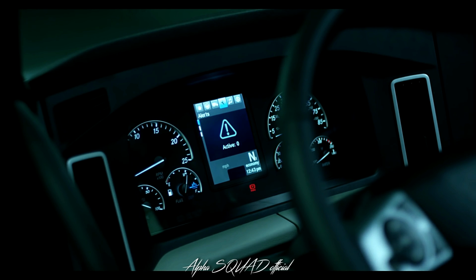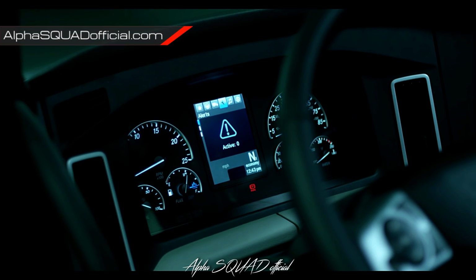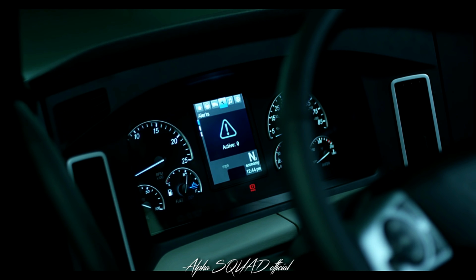Next stack is our diagnostics and alerts. This screen here will show you any active alerts you have, whether that be low fuel pressure or low fuel level, low washer fluid. If you have low air pressure in your vehicle, those alerts would be shown here. Next screen down is the diagnostics, where you can retrieve the fault information from the various ECUs on the truck.